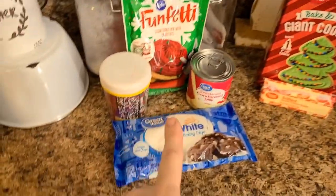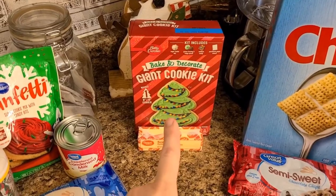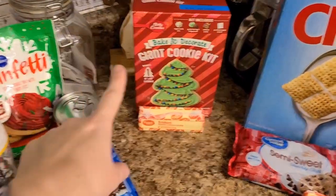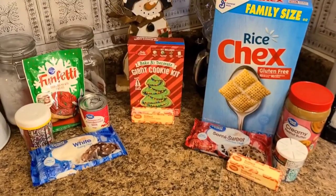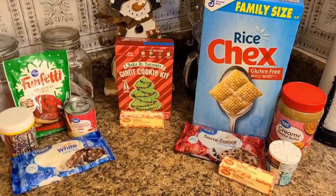So I think we're going to start off by making the fudge, then we'll do the Muddy Buddies, and Leo is wanting to help decorate the cookie, so I'm going to bake the cookie and get it ready, and then I'll show y'all him decorating that. So we're going to go ahead and get into making all three of these things for this yummy video.